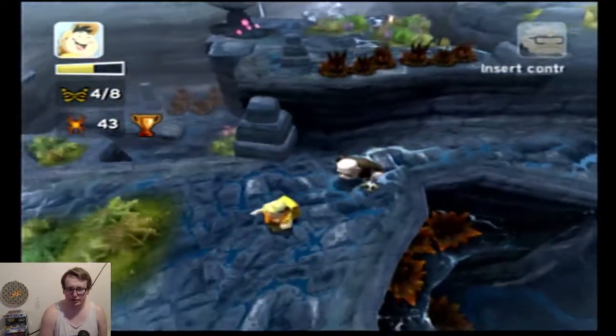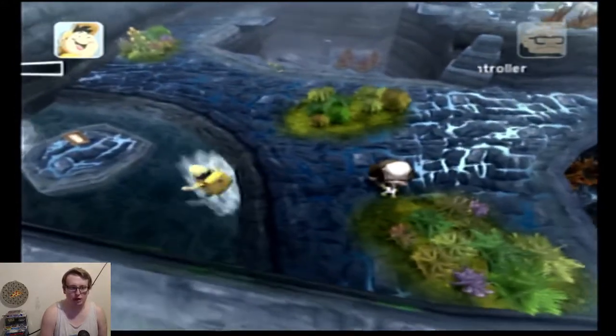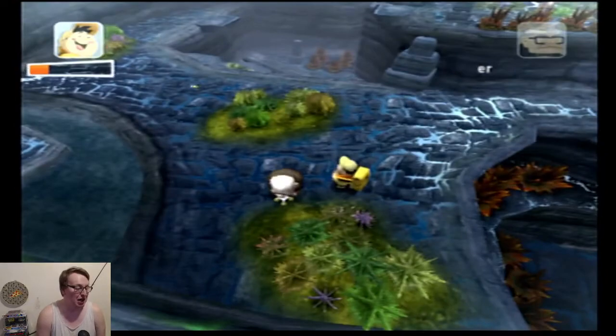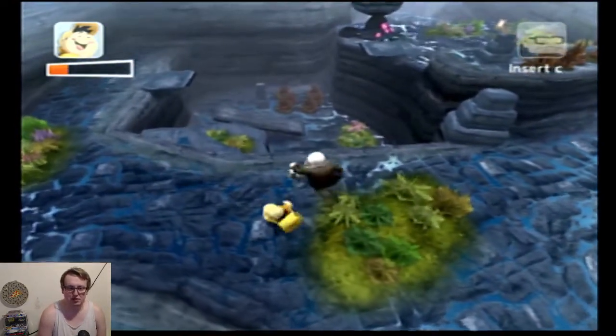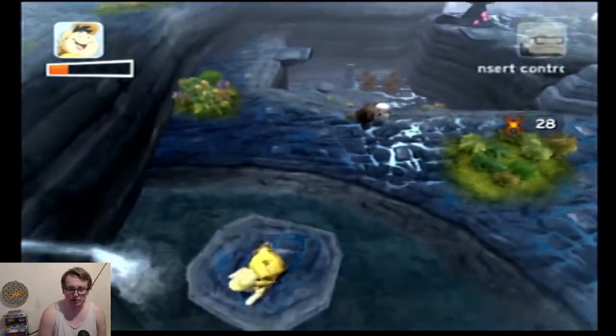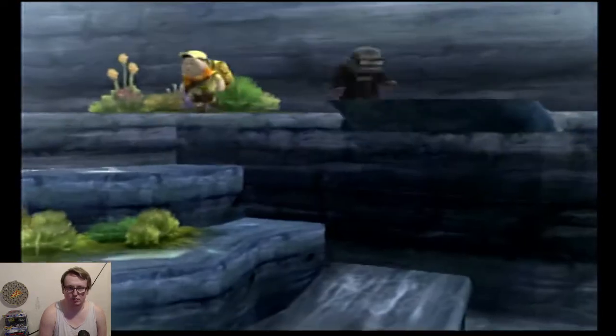All right. Drop down over here. Oh, wait, we gotta get this picture frame. Oh! Apparently, don't jump into the water. Can I... Oh, there we go. Oh, hey, look!